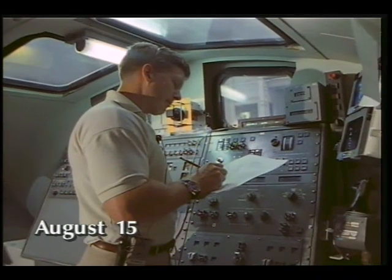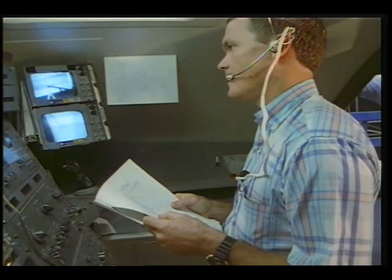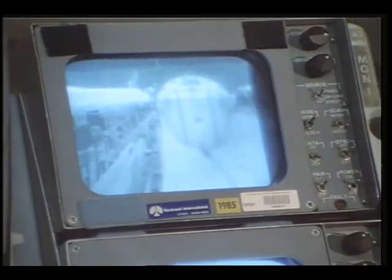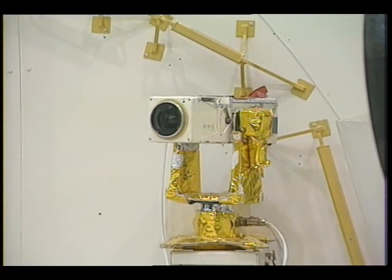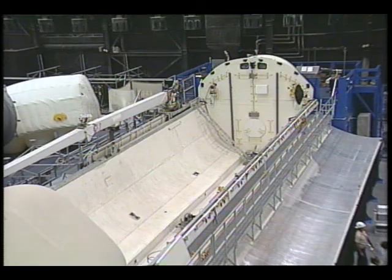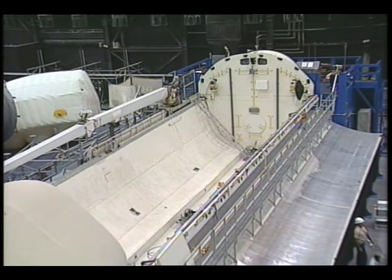STS-41 mission specialists Bill Shepard and Bruce Melnick will be using the system for 20 minutes each during 3 flight days. They tell the computer to move the camera in the payload bay. The astronauts use this mock-up at the Johnson Space Center to learn how to use the system.